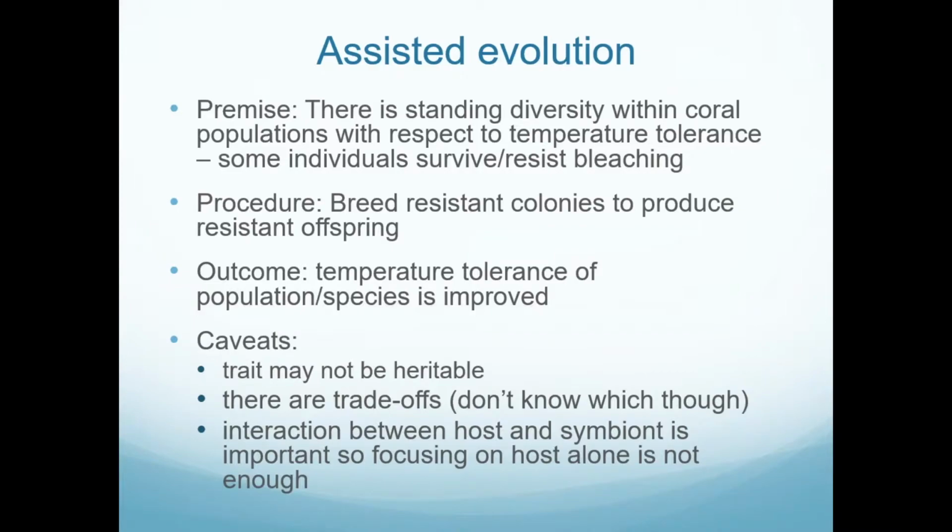The other aspect of this is that perhaps the trade-offs aren't so much in terms of temperature, but it may be because there are issues with other traits, such as competition with other corals, other species, or fending off corallivores, etc.